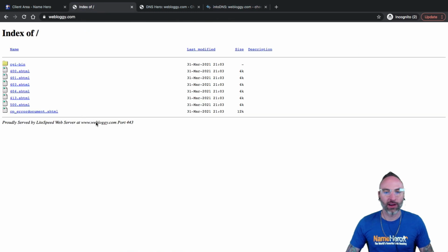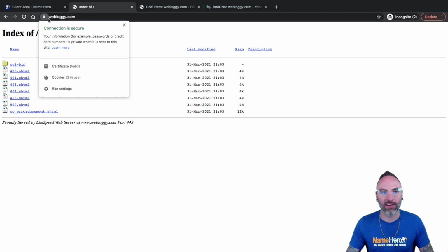Now, we offer free and automatic SSL. Unfortunately, some customers really want to overcomplicate this, so I'm going to try to put this as simply as possible. Once your DNS propagates, SSL automatically generates. So you can see in my browser window here, the lock is here. And I haven't done anything but sign up for my account in the previous video and set my name servers.